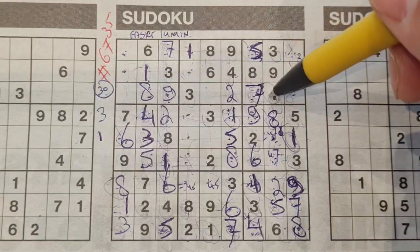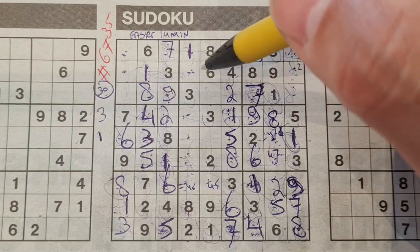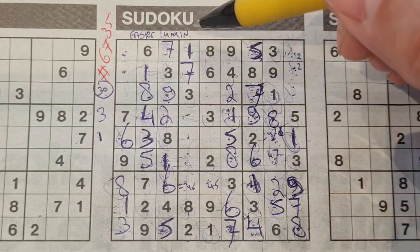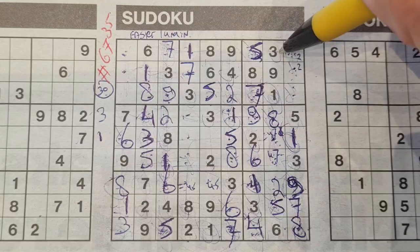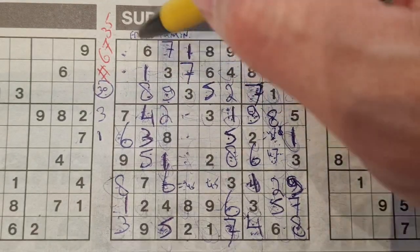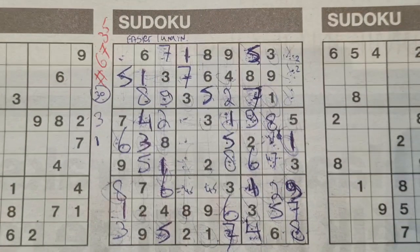7 in the first row, 7 in the third row, so the row between. The middle row, the second row, the only place left for the 7 should be there. 1 box left in this big square from the 1, the 2, 3, the 4, the 5 is missing. So we have a 5 in the third row, 5 in the first row, so the row between, the middle row, the second row, the only place left for the 5 should be there.